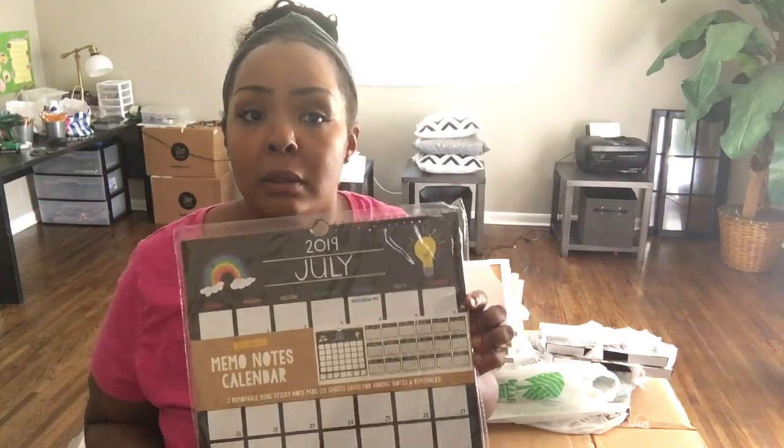So we already have a dry erase calendar in here, but that's more for home activities. Like I put on there when certain bills are due, when the kids have their dentist appointments and things like that. So that dry erase calendar is more for those things, and it's off to a whole other side of the classroom. But this particular calendar is going to be more for the homeschooling activities.